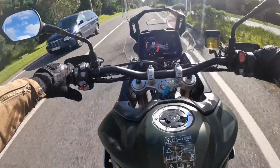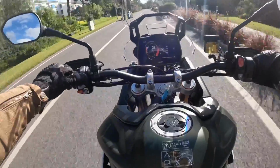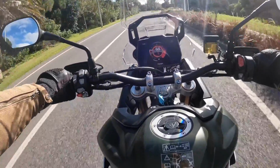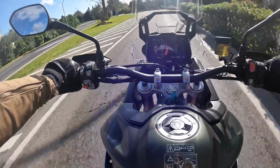And it's 20 kilos heavier than the Transalp, but still only has 10 horsepower more. Okay, I know it's got more torque, and it's a nice bike, but it just looks a bit too much like the Transalp, and after nearly a year, I fancied something a bit different.